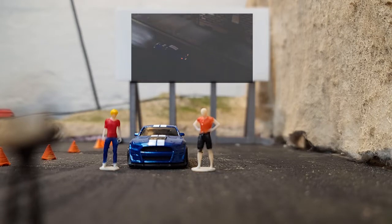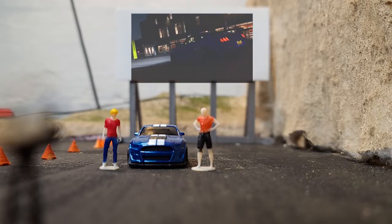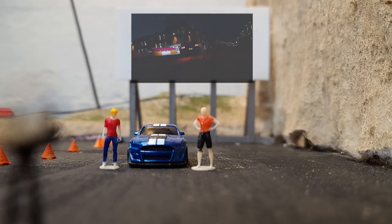Your muscle car tournament is going to have some Japanese muscle in it, you know. Yeah, right. You just keep on dreaming.